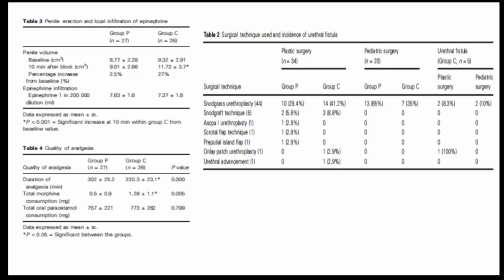So if you look here, there's group P and group C. Obviously, group P is the perineal block, and group C is the caudal. So if you look here, whether they were done by pediatric surgery or plastic surgery, in both groups, the incidence of urethral fistula was the same. So if we look at table 3, these are comparing them. This is based on penile volume and what happens to it 10 minutes after the block. This is the interesting part of it over here.